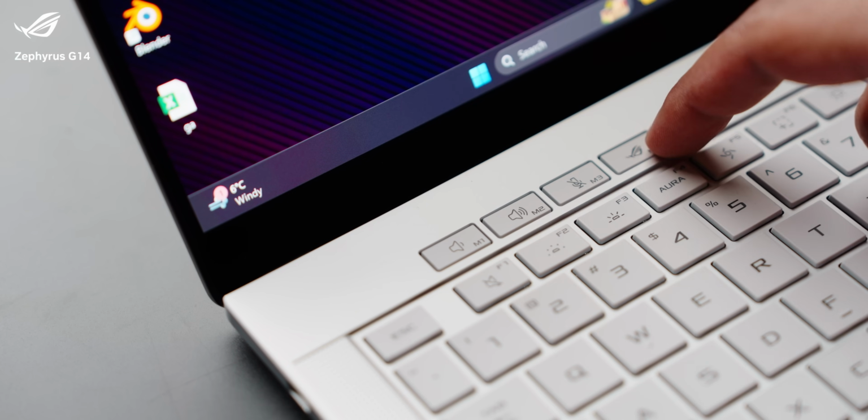You do get dedicated keys right at the top here for access to volume controls, mic mute, and Armoury Crate.